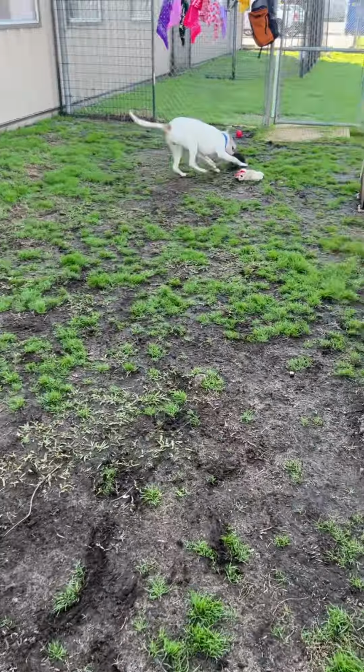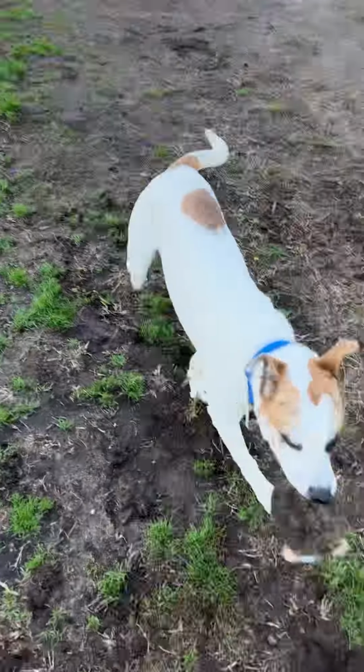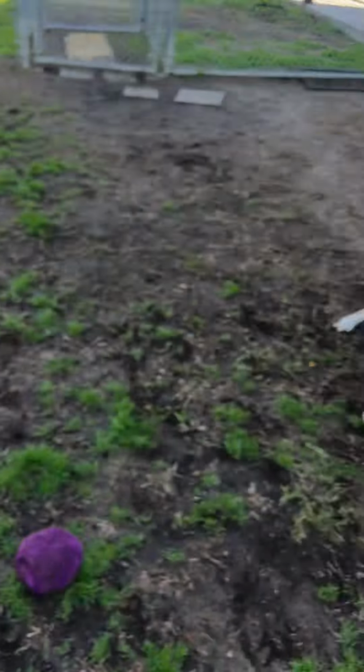What a cutie. Guys, these little spots have kind of some brindle in them. He's real cute. I mean, just, ton of fun. Anyways, you see what he is. This is him. This is Elijah. He is perfect. Come check him out at Bark today.